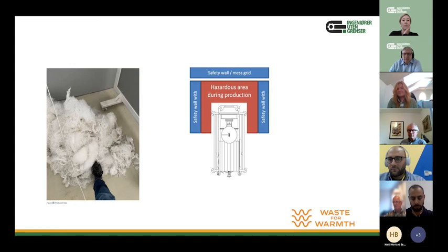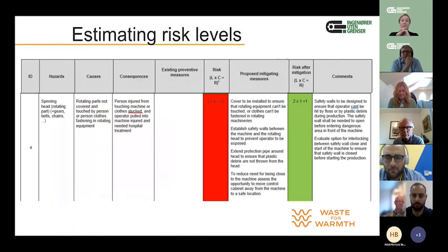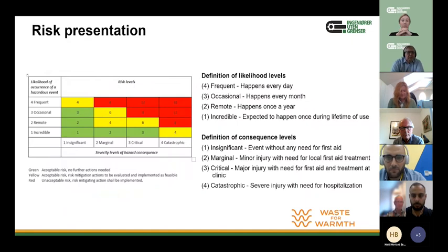Okay. Sorry, I've got a question, David Osborne here. I may have missed this because I was a bit late to the meeting, sorry about that, but the risk matrix that was used to define what was unacceptable versus acceptable, is that a standard? Is that a general risk matrix from industry, or?